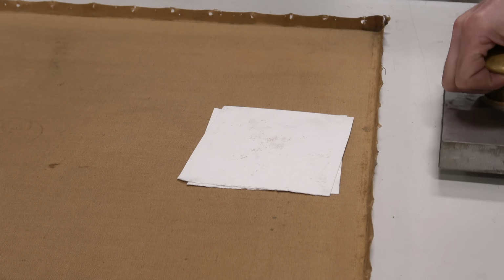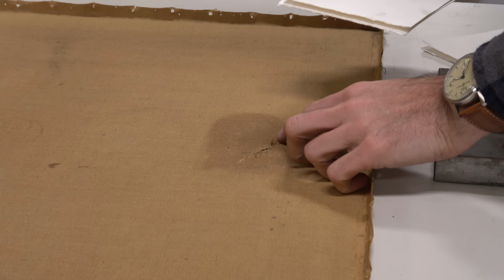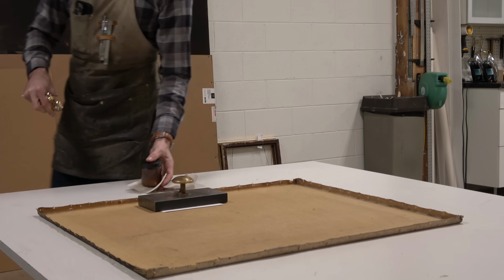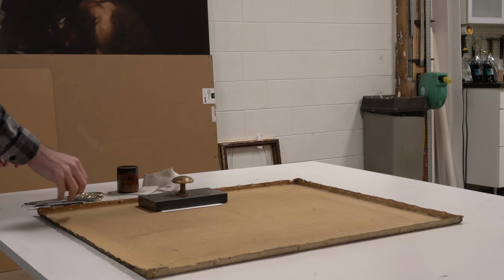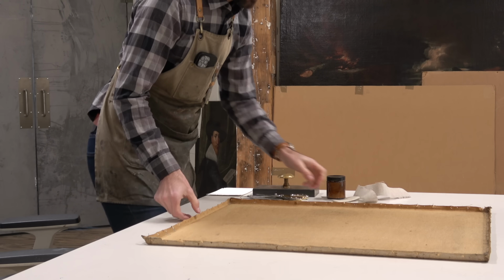Now, I've dampened some blotter papers, and I've placed them on the tear. I need to flatten this tear out a little bit. I'll change out the blotter papers every once in a while to ensure that all of the moisture is pulled out, and then when I'm confident that the canvas is dry, I can begin the first step in repairing this tear.